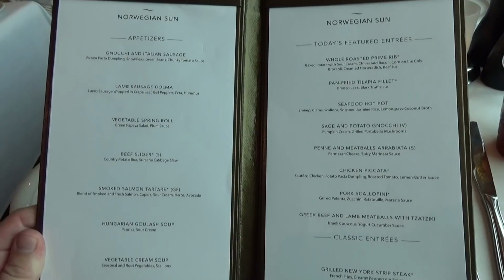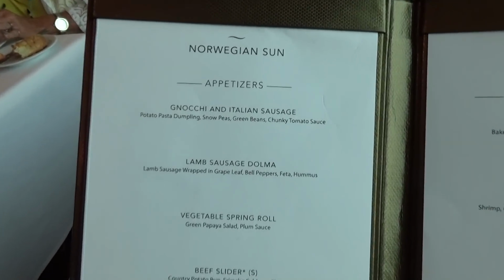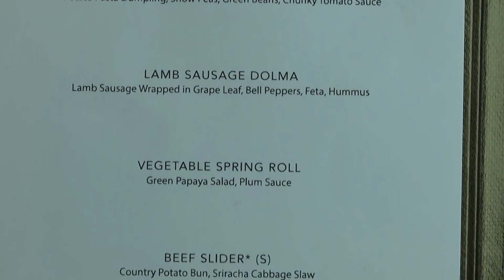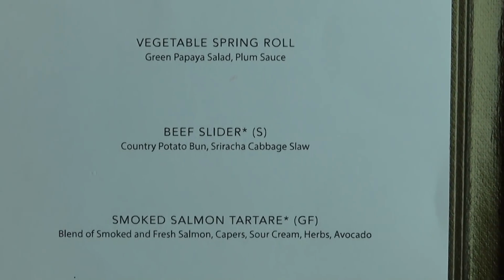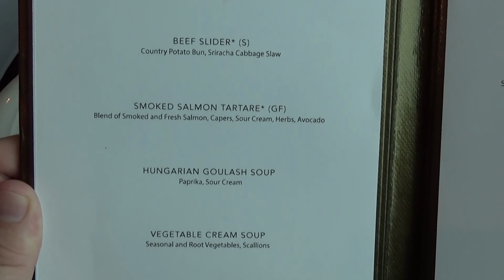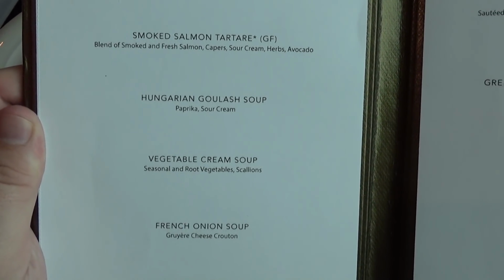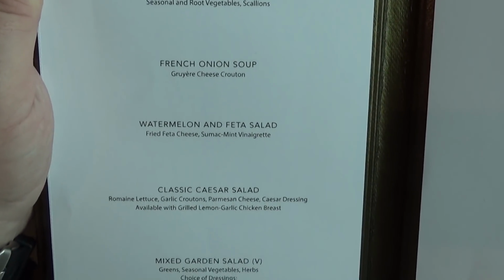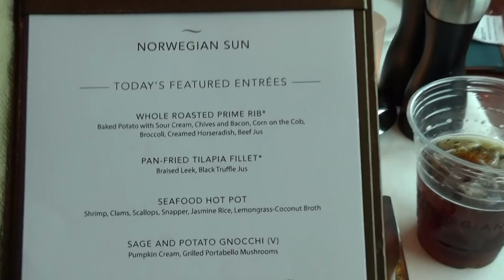So here's what's for dinner. This is night 3 on our 3-night cruise. You have the appetizers over here on the list: gnocchi, Italian sausage, lamb sausage, vegetable spring roll. Now from beef slider down, these have been available every single night. Beef slider, salmon tartare, goulash. Not sure if goulash has been on there. I know French onion's been on there, and that slider's been on there. Then the salads.